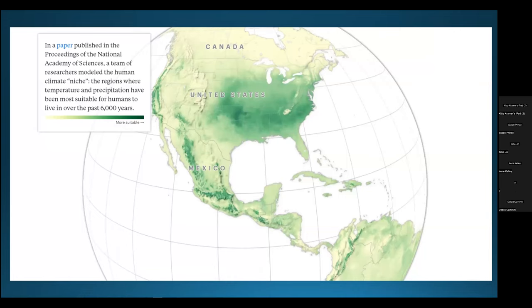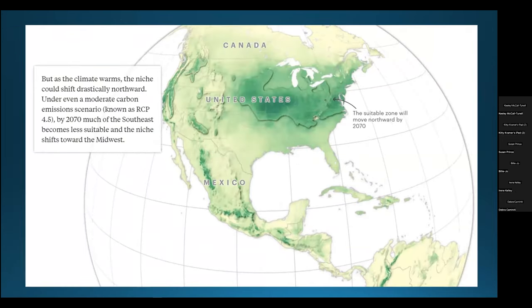And then the other thing about climate change, I show my students this. The greener it is, the better it is for us human folks. We can take a look at how that's going to change with climate change. And you can see that kind of like North Carolina's climate is sort of moving towards us in Massachusetts with climate change.